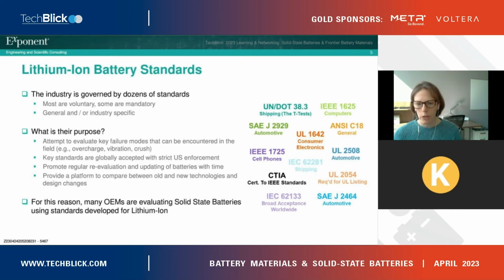The other aspect of these standards is that when there is a change in the chemistry or in the design of a cell, or as we go through various generations of cells, we can use these standards and prior results to compare old and new technologies and evaluate those changes in design. This is the reason why a lot of OEMs are using these standards to start evaluating solid-state battery technologies.